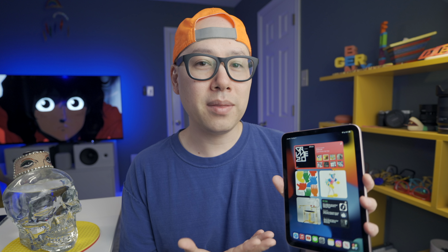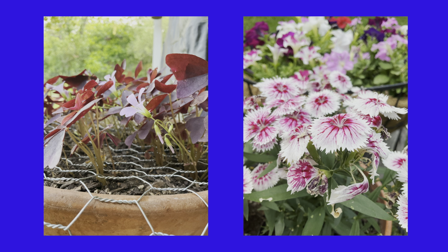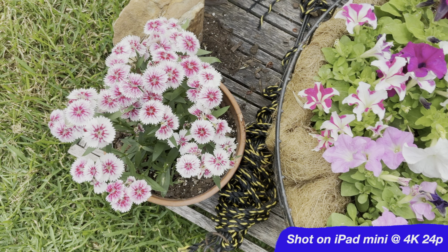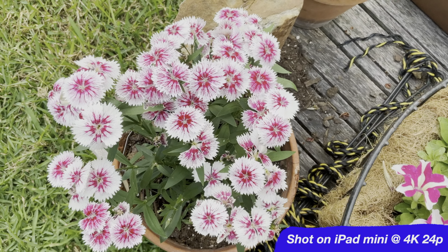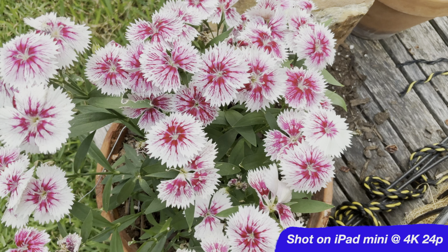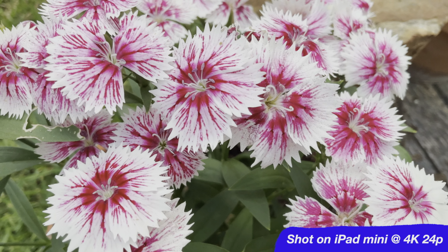Another amazing thing about this iPad mini is it has really impressive cameras. I believe this is a 12 megapixel camera on the back, and on the front there's a really nice updated ultra wide camera. Both of these cameras come really in handy when you're in a pinch and just want to take a quick photo of something, and they actually kind of rival, not as good, but they do kind of rival sometimes the quality of an iPhone camera as well. Will I be using this as my main camera? Probably not, but it's really nice to have a camera with a flash.